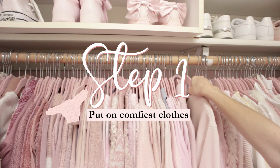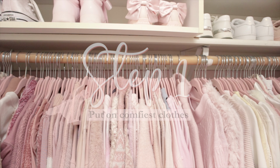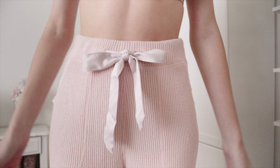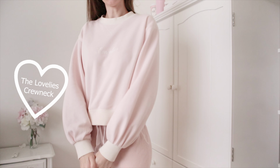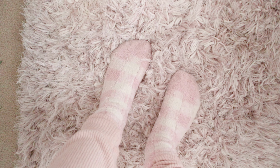Step 1 is finding the coziest clothes in your closet to wear for your very cozy evening. I have my favorite pink sweatpants and this lovely crew neck that I've made for my shop, the Tia Boutique, and it is on pre-sale now if you guys want to buy it. And also, definitely don't forget a pair of fuzzy pink socks.